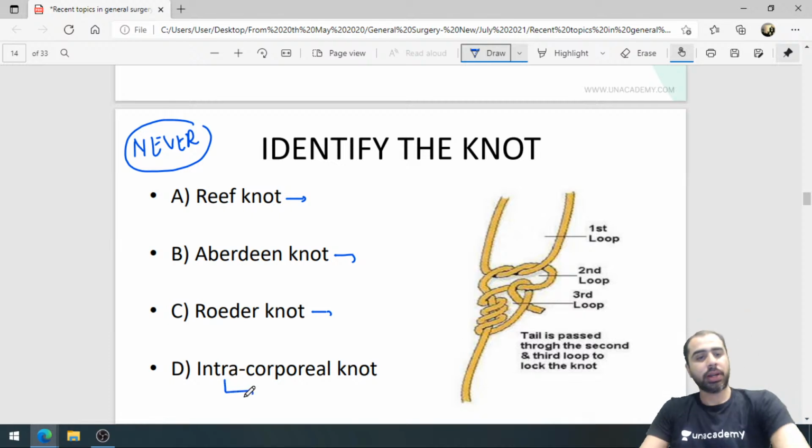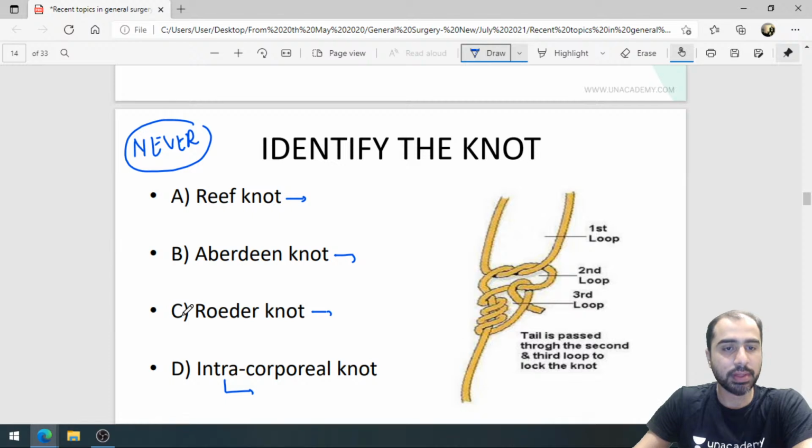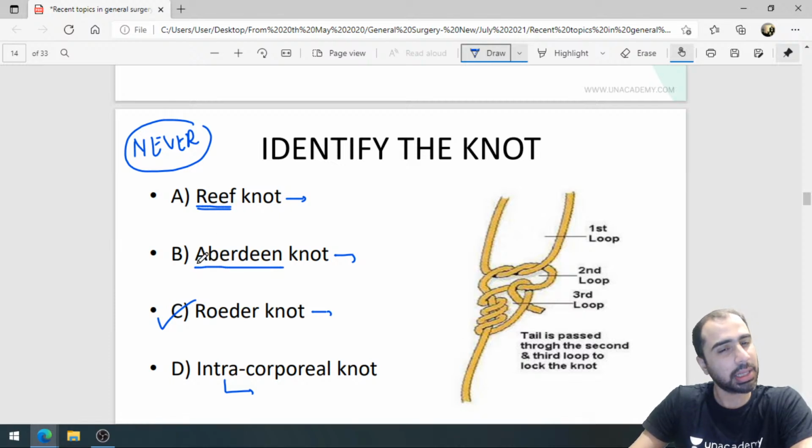Okay, all right. So most of you have given the correct answer. This is a Roeder's knot. What is a reef knot? Yeah, and what is an Aberdeen knot? These 3-4 names are the ones we should know.